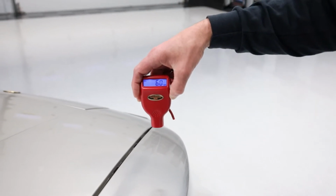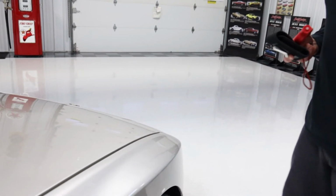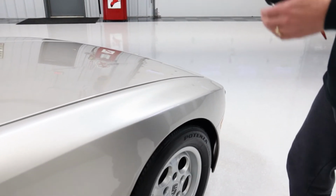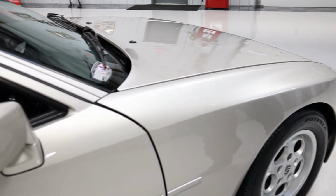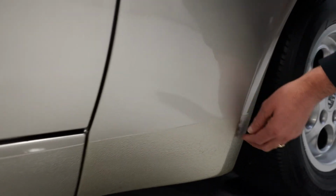Again, 6.0. And one more time, I'll just touch the hood here. We got a 4.0. So all the numbers on this car are ranging basically between a 4 and a 6, 100% original paint. And as I mentioned earlier, it does have this protective coating here, which is from the factory. Down below, you might see a few things in our pictures on the lift, but again, it's all original. It's in beautiful shape.